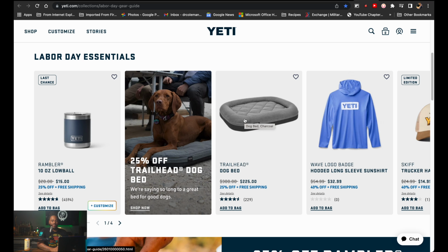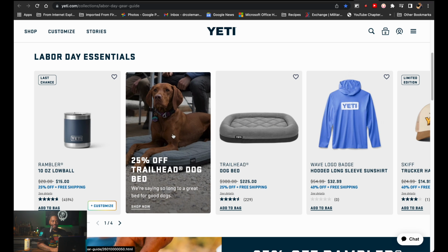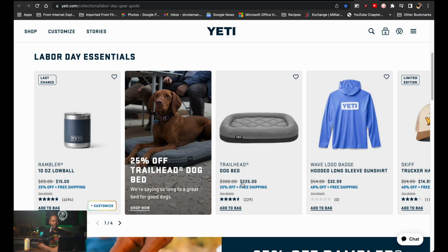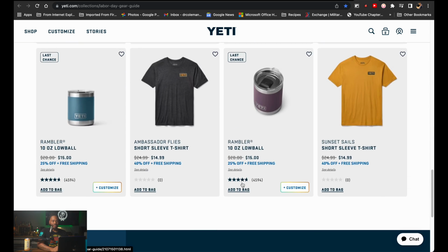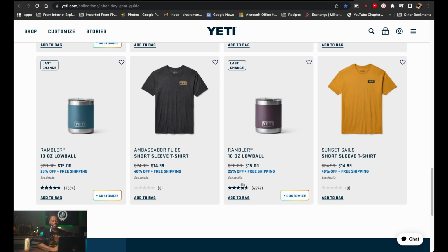You've been having your eye on that dog bed. That dog bed can fit a relatively large size dog. Normally $300, now $225. Hooded long sleeve shirts, all sorts of stuff in their sale. So go check this out if you've been interested in having a sale. They don't have a lot of them, so make sure you go into that.